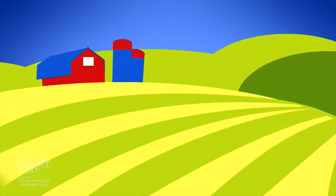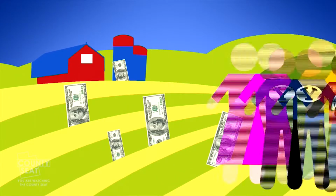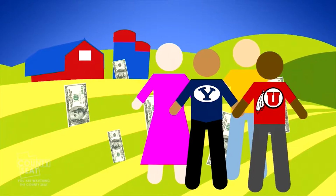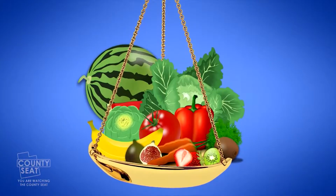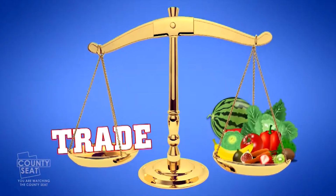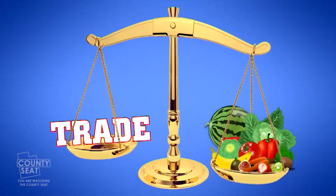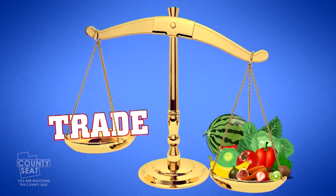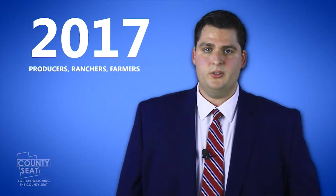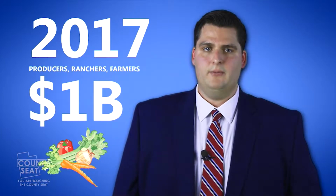Utah's agriculture and food industry contributes more than $21 billion in sales annually and employs hundreds of thousands of Utahns both directly and indirectly. Agricultural exports play a vital role in Utah's economy. Agriculture has traditionally been a bright spot in our nation's overall balance of trade and is one of the top exporting industries in the state of Utah. In 2017, Utah farmers, ranchers, and other food producers exported almost $1 billion worth of agriculture and food products around the world.